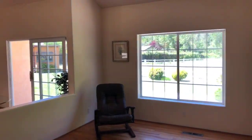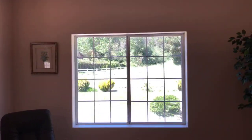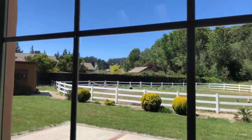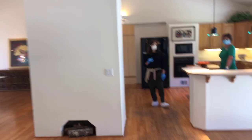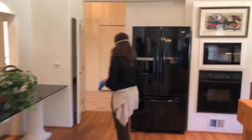So you go to the kitchen? Yeah, you could go through the kitchen. So we go to here. You have to stand really close to the camera or they won't hear you and you have to yell through the mat. So this way to the next wing of the house.